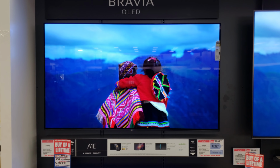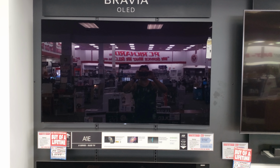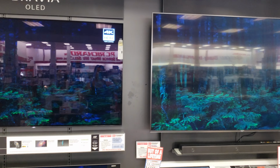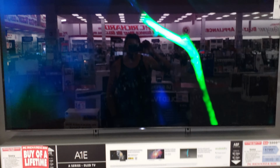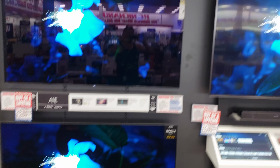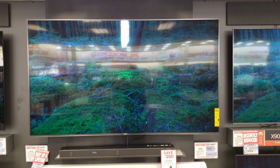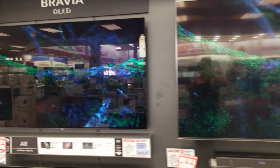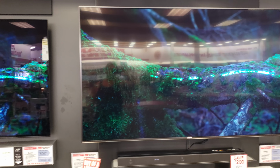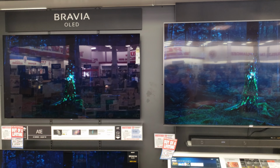Now the A1E here at 77 inches is still $10,000, still way too much than I would spend on a display this day and age, as they are coming down in price. But I mean, the colors are unbelievable. So chances are, guys, when I purchase a new display in the next couple of years, I may be going OLED if they get the 77-inch down a little bit. Having a plasma, I'm not worried about burning. I know how to handle it. But I mean, the vibrancy between the two is really pretty night and day.